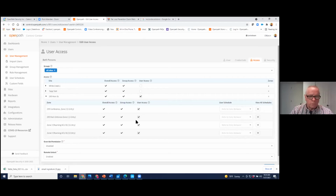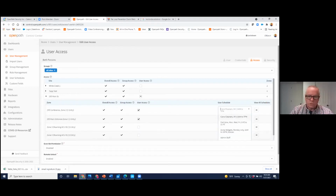But if I want to remove some of those doors, it's a real simple thing for me to do. Or if I want to put those doors on a schedule to say Beth's card only works Monday, Wednesday, and Friday from 8 to 11, it's a real simple thing to do. So you have really total control of who's allowed in your door, when they're allowed in, what credential they're going to use.